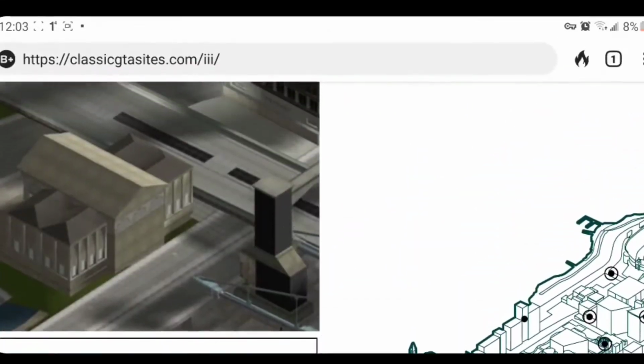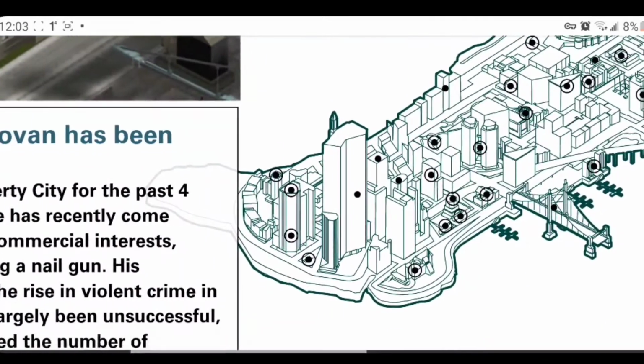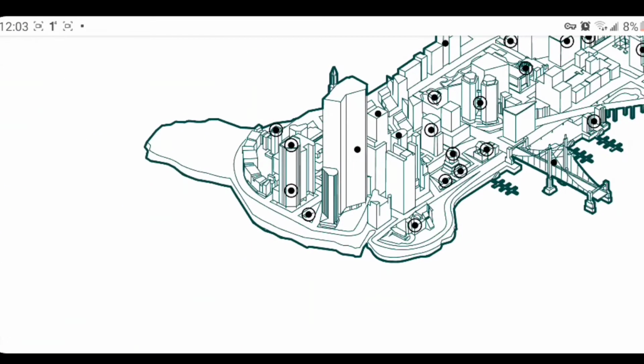What a fucking idiot. Oh, I love this game, and it's serious.